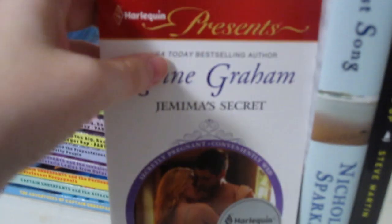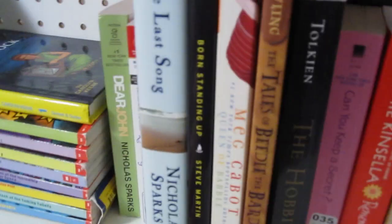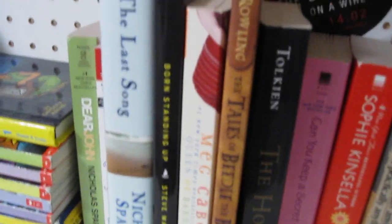I'm sorry, but yeah, Harley Quinn romance. Then we have The Last Song by Nicholas Sparks. I wanted to read the book before the movie. I have yet to read the book, so we shall see.